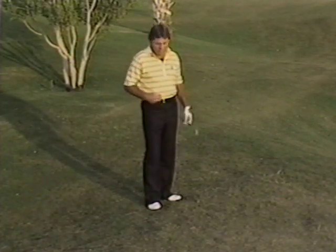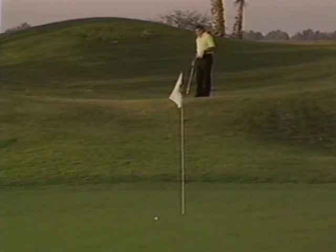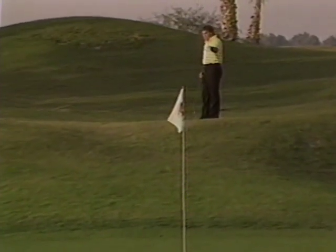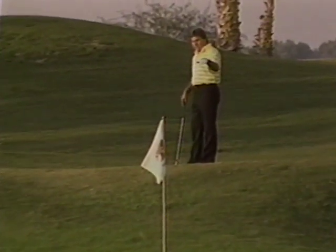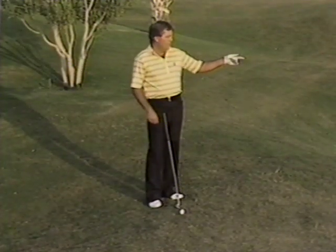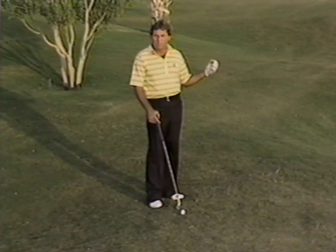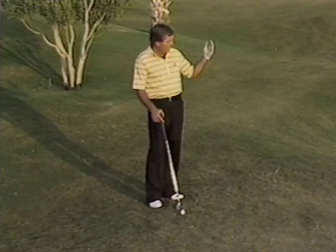The second shot I'm going to show you is a shot that you can probably get away with a little bit easier, and that's to use the rough and the slope that we have here. Slightly downhill shot here. What I would do on this shot is pick out a target. We have a sprinkler head about 3 feet off the green there. I'd try and land it just short of the sprinkler head in the rough, let the ball release down towards the hole.